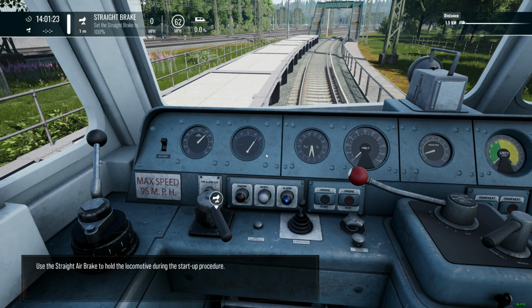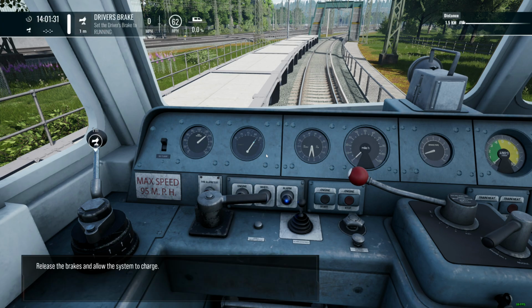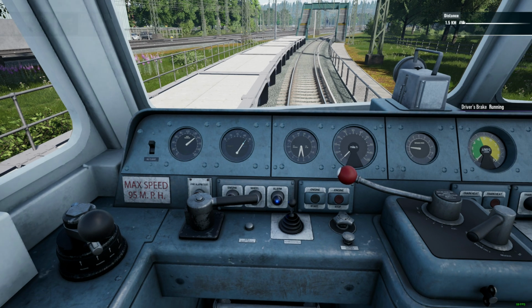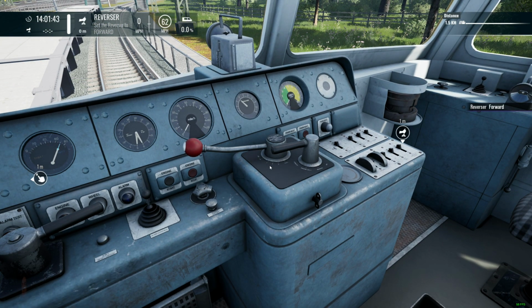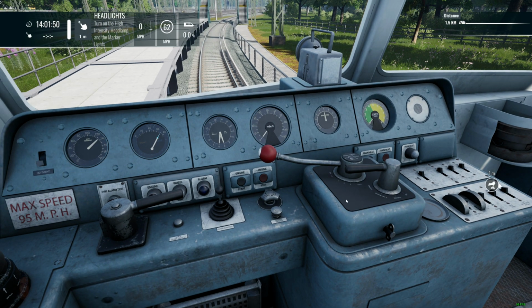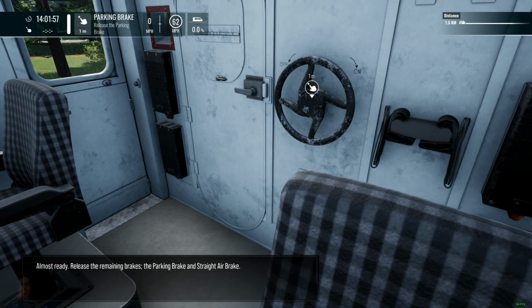Use the straight air brake to hold the locomotive during the start-up procedure. Release the brakes to allow the system to charge. Use the reverser to set the direction of travel. High intensity headlights and markers are used to inform others around that this locomotive is active. Almost ready. Release the remaining brakes, the parking brake and straight air brake.